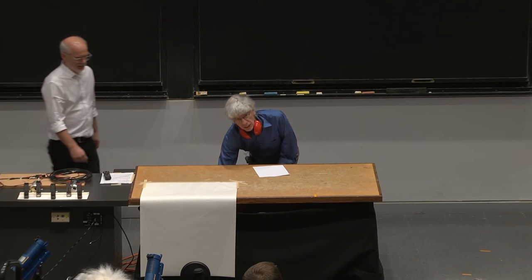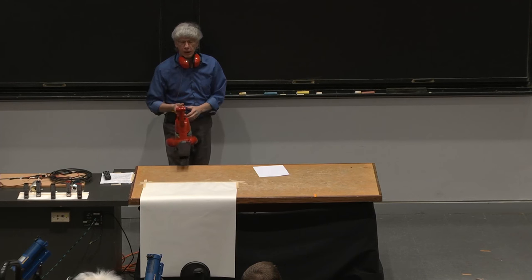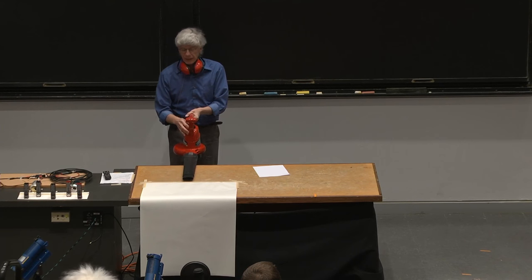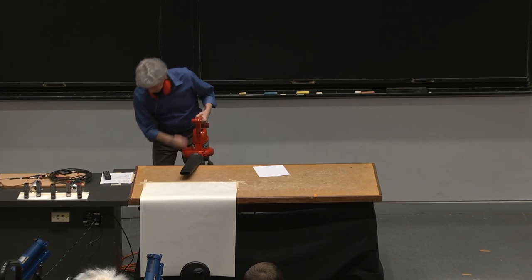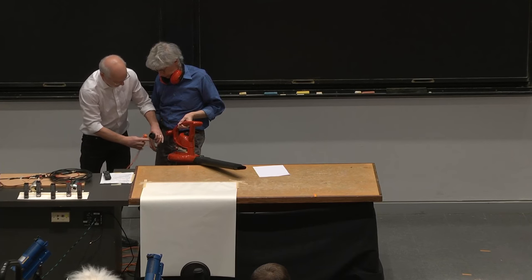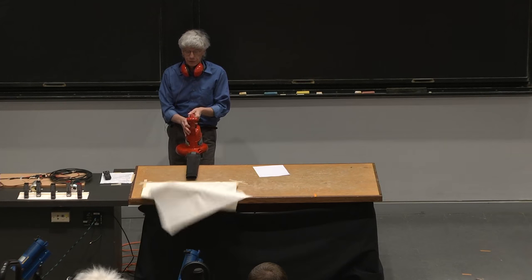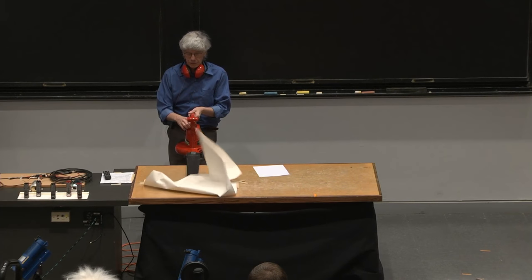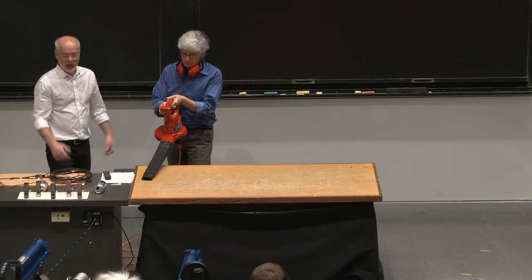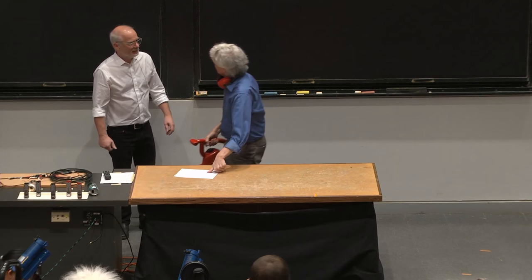So I think we should do it industrial style. Big paper. Here is the industrial style way that we're going to do this. We're going to take this and put it over the sheet of paper, and now we're going to turn it on. Oop, it would help if it was plugged in. That's always the trouble with industry. It has to get plugged in. Okay, that was kind of good.